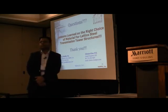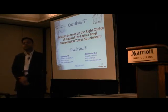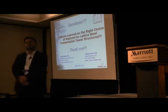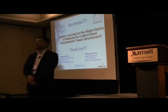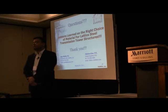The other thing we're doing to mitigate the brittle failures is requiring that for all lattice members greater than 1/2 inch in thickness, the holes be drilled. And any members thicker than 1/2 inch have to be saw cut rather than clipped or sheared. So that's what we're doing, and that's a result of the study that AJ had done.